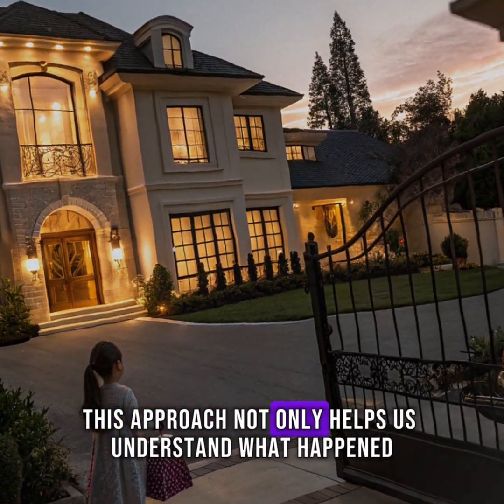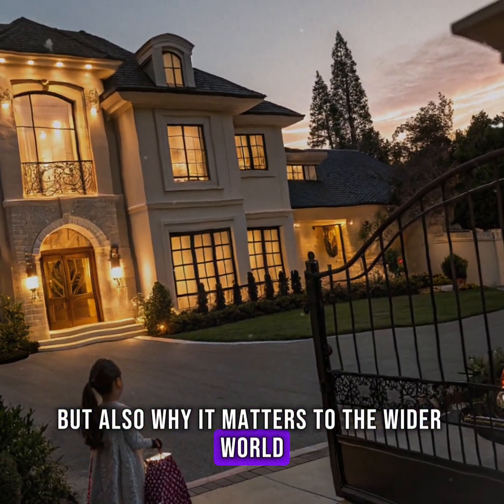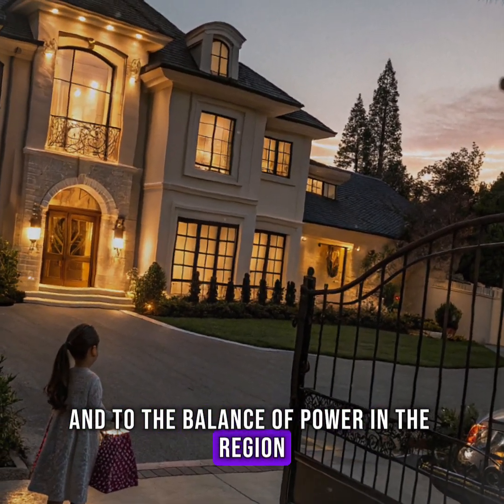This approach not only helps us understand what happened, but also why it matters to the wider world and to the balance of power in the region.